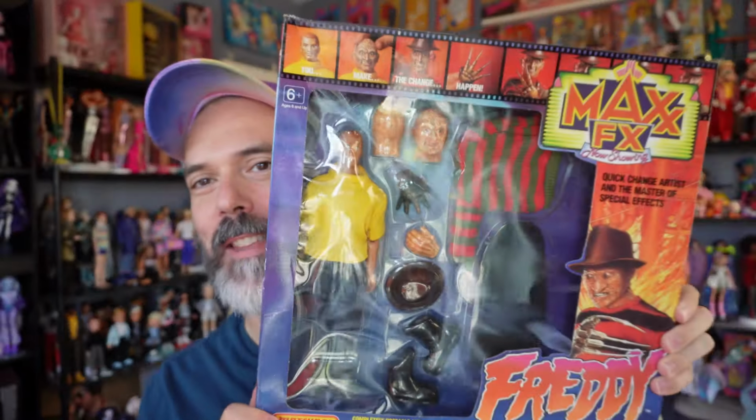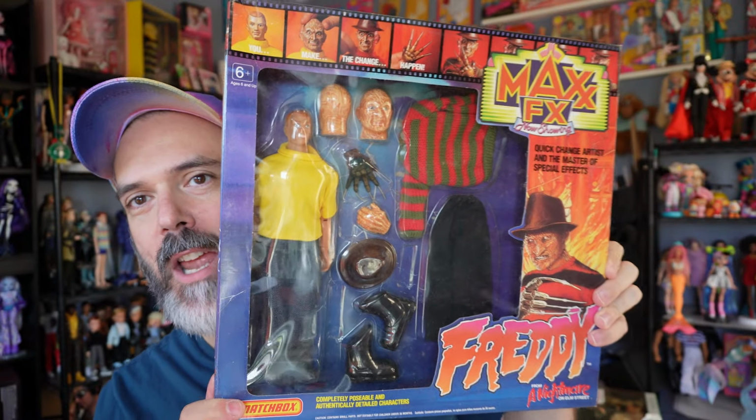I don't know, there's something about this that I'm so intrigued by. The thing with Maxx Effects is that the story is that he is a special effects makeup artist, and he will put on makeup of a certain character, i.e. Freddy, and kind of become that character and be able to use their special powers. So the whole story is very interesting. If you go online and look up Maxx Effects, you'll come across articles and videos on the story of this line. They only produced one of these guys.